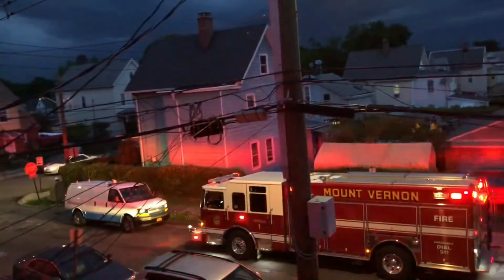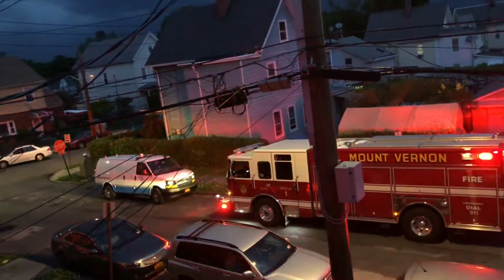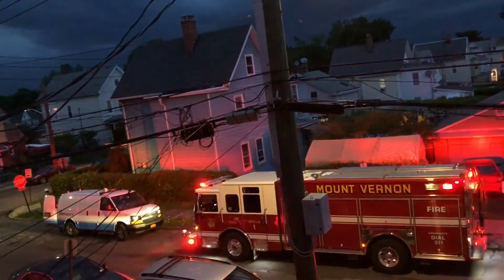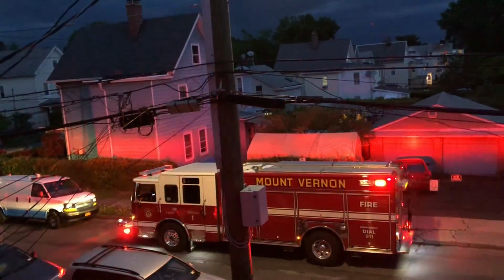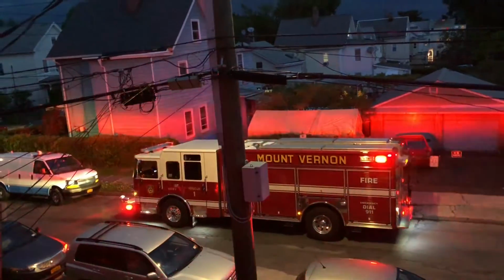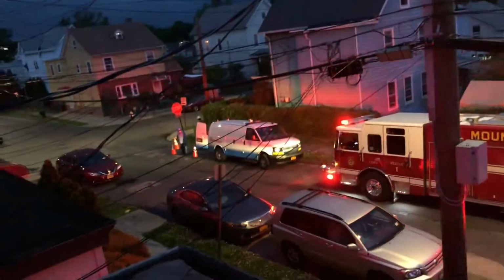So it doesn't seem like there's a fire. I think it's just a wiring issue. Yeah, I don't think there's any fire. I don't smell any fire. Rescue 1 is the only unit on scene. Engine 4 is, I think, back at its quarters already. So, yeah, they seem to be setting up an area over there.